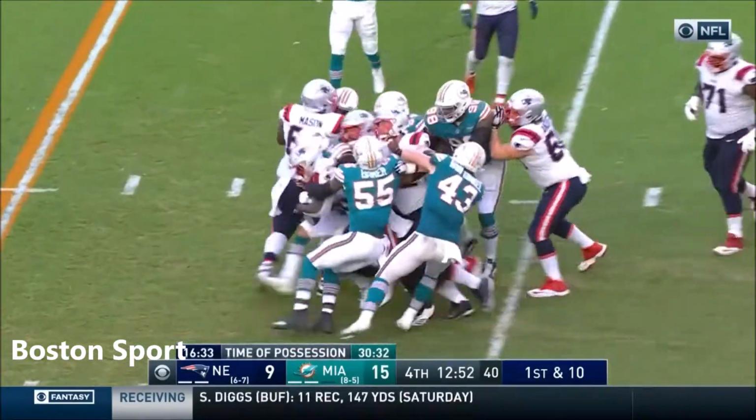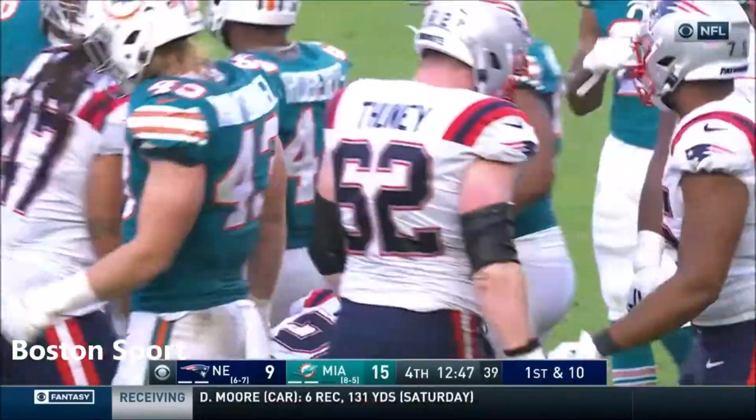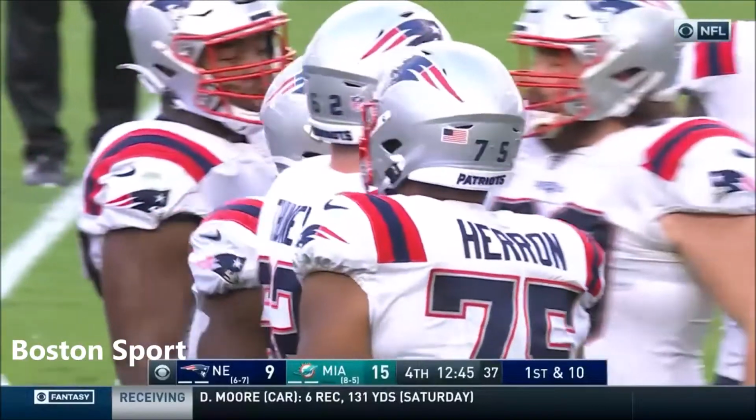Newton. Hand off. To Sony Michel. Good effort by Michel. Just kept on chugging.